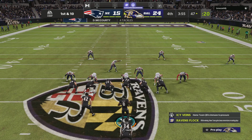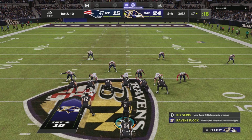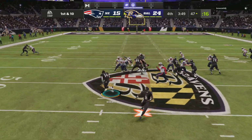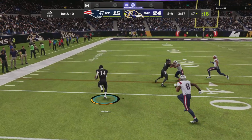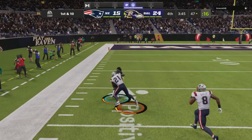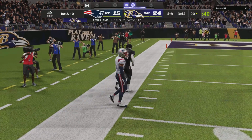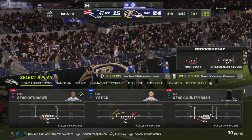Well, that should be a reminder defensively, and I think it's a reminder to myself, because you just can't sell out to stop the run. There's still enough time that this offense can move the football through the air, even on first and second downs, and they obviously picked the right spot to throw the ball there. And down to the 20 he'll go before heading out of bounds.